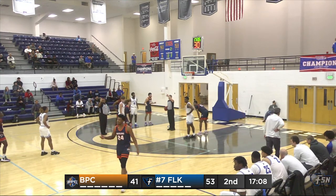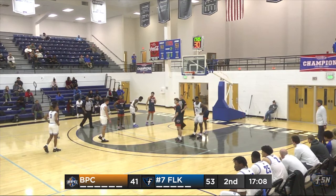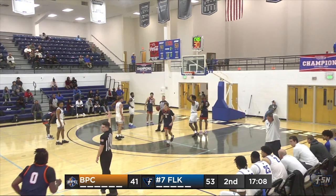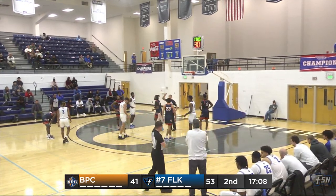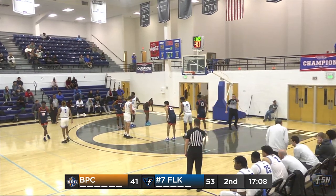It's one of those guys that you kind of wonder how many teams missed on him before he ended up where he ended up. And Brewton-Parker's a good program and is a program that's going in the right direction. But a guy like that, if you saw him at the D2, D1 level, you wouldn't bat an eye. You're right. 6'6 guy, that kind of length, that kind of athleticism.